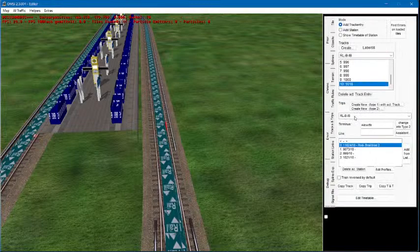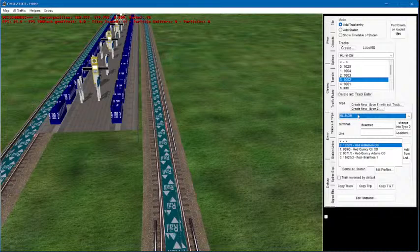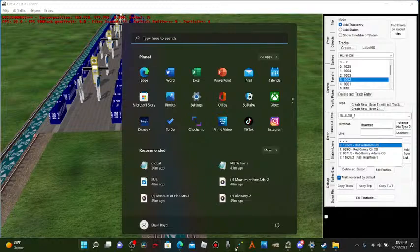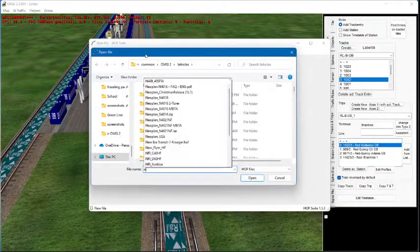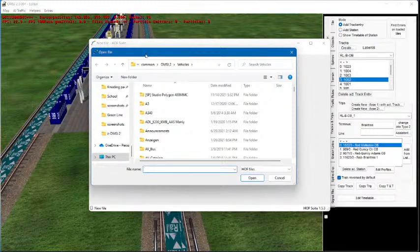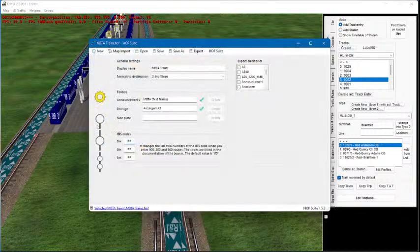Wait, let me see. Braintree. Because I don't want the trains to have an excuse. I think the trains are what are messed up. I don't know, I think the trains are messed up. The blue line works perfectly. But the red line, not so much.